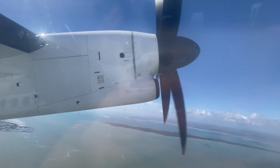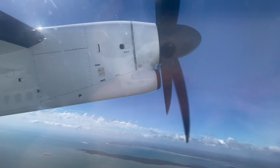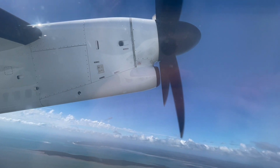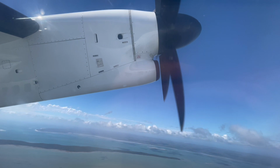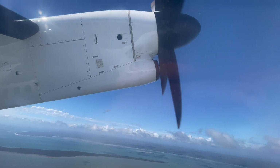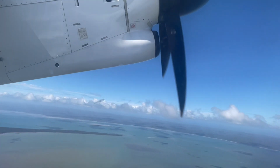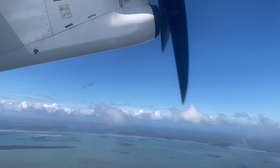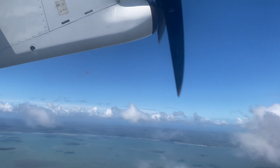With the side of the aircraft that I was on today, I was able to get a pretty nice view of Fraser Island, which is the island that I had spent the last week at. If you haven't seen that video already, go check it out. Yeah, so got a nice view of Fraser Island as we banked to the right and began to head south towards our destination of Brisbane International Airport.